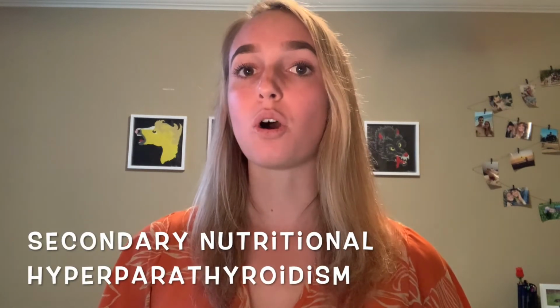This is super important because we want to prevent metabolic bone disease, which is super common and totally a preventable disease. It's more specifically referring to secondary nutritional hyperparathyroidism, which is caused by a deficiency of calcium in the diet. Then the animal gets deficient in calcium and starts pulling calcium reserves from the bones. So it's really important that we prevent that. Calcium is really important in reptiles.